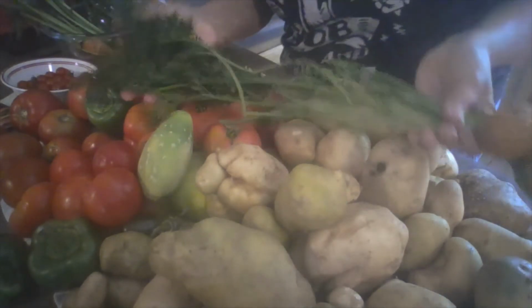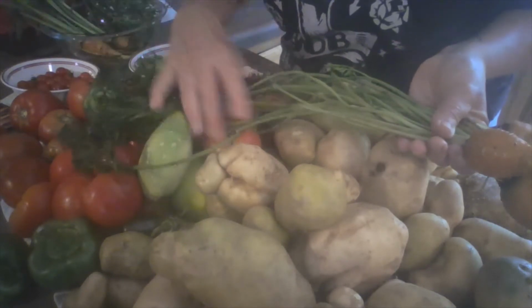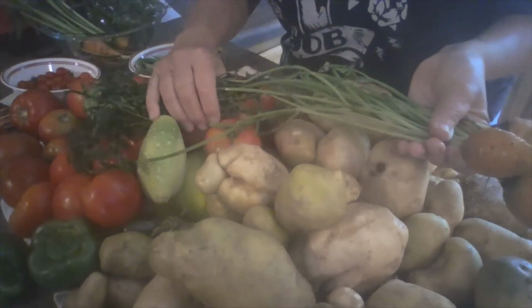I need to do something with those, and I'm going to keep my greens here. I've washed them up real nice. I'm going to chop them up, put those in a salad for this evening.